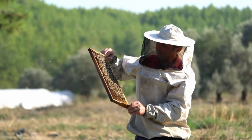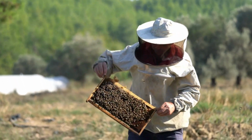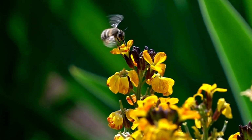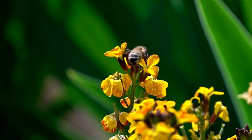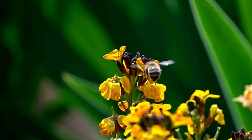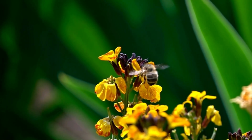To understand why bees buzz, we first need to take a closer look at how they fly. A bee's wings aren't just flapping up and down. They're moving in incredibly fast and complex patterns, beating around 200 times every second. These rapid wing movements push air back and forth, creating the vibrations we hear as buzzing.